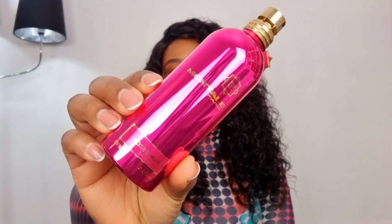Roses Musk is amazing. Intense Cafe is stunning. A lot of perfumes from this brand are amazing. I've done a Montale video in the past where I spoke about my favorite Montale perfumes. I will leave it up there in the cards, and it will also be down in my description bar below. So once again, this is Roses Musk by Montale.